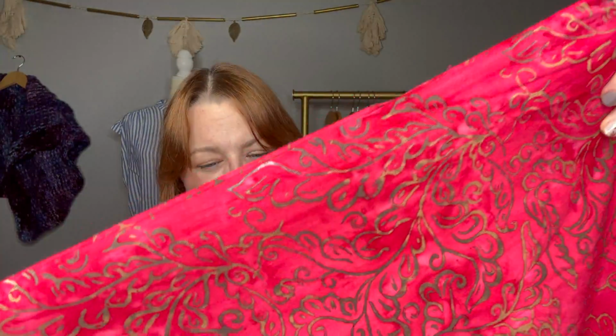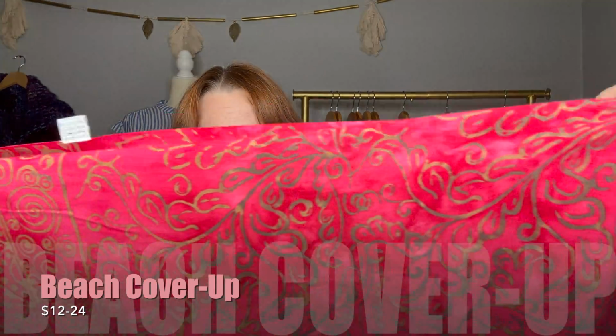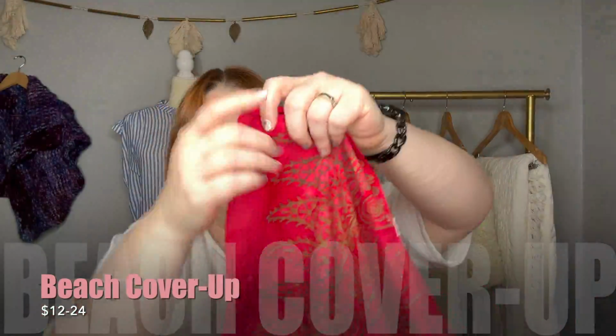Here's an idea of the length. I have it doubled over. And here's an idea of the width. And this pattern, this reminds me of a block print. Again, kind of batik-y looking. Almost a little bit of over dye in the pattern. Very pretty. Now, I absolutely love this scarf.